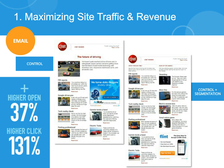versus having relevant data. And when we talk about the behaviors, what we look at at CNET are things like onsite data, so where have people been clicking on the site. We look at their profile data, their click data, and data from other emails. This really should not be a surprise to anyone. By providing relevant content and using that CRM data, we have a 131% increase in clicks.